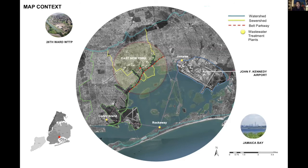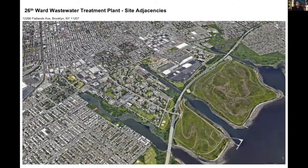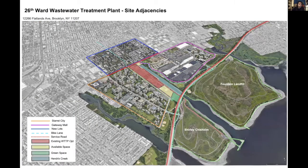A previous Capstone team projected a population increase of about 2 million people for East New York by the year 2070, with a new capacity of 366 million gallons per day. The 26th Ward wastewater treatment plant's cross street is Flatlands Avenue with Van Sicklen. Its adjacencies: 26th Ward sits between residential and commercial zoning districts, Starrett City on the west, New Lots in the north. Towards the east, you have the commercial zone of Gateway Mall, and directly south of the wastewater treatment plant, you have Shirley Chisholm Park.